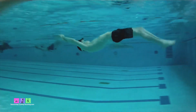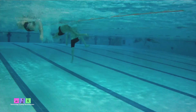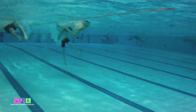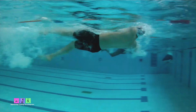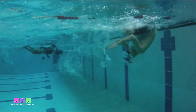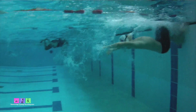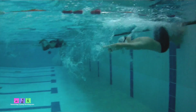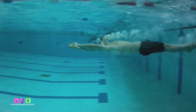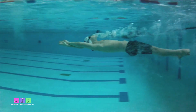Let's have a look at Tommy. Just run that forward a touch. Tommy coming in. I'll stop that as he goes onto the wall. Now apart from having his feet slightly high there, so he's going to head off in a sort of downward direction, look at the difference in body position here.